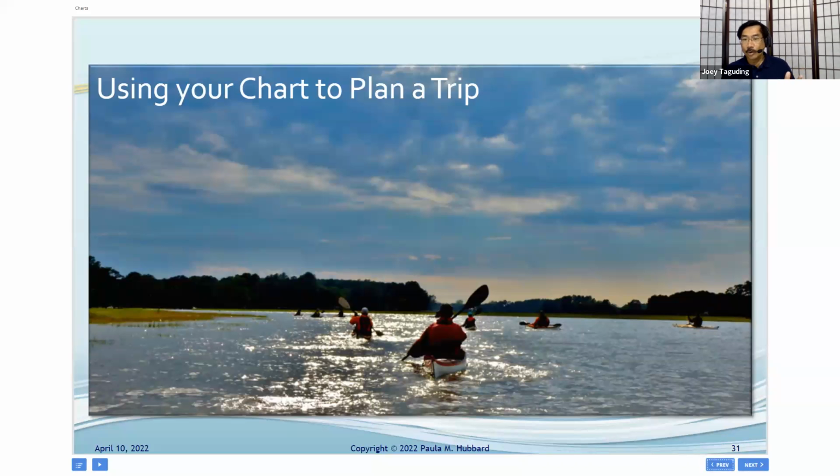You're going to be bouncing back and forth plus or minus several degrees. So you use your compass heading as a general direction. When you get closer to your destination or your target, you're probably going to rely more on visual aids: your AtoNs, your landmarks, your shoreline features that we talked about earlier tonight.